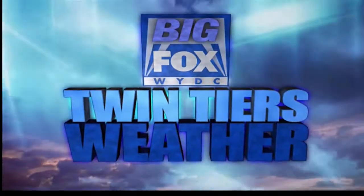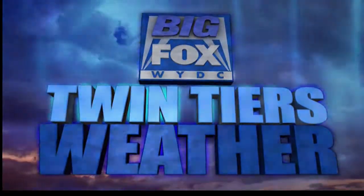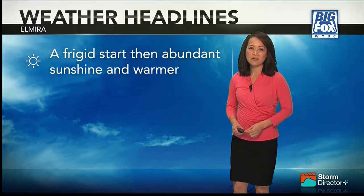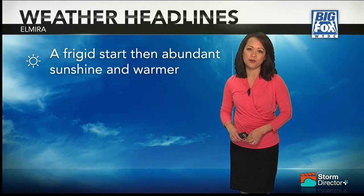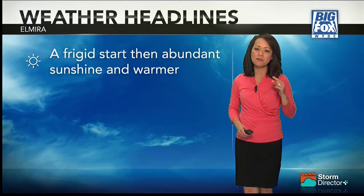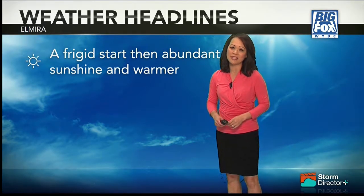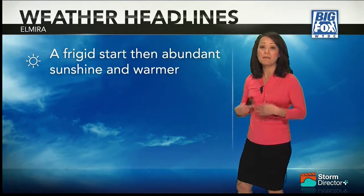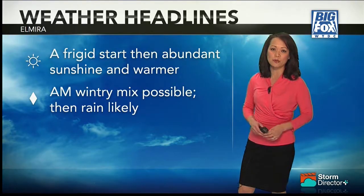Now, your Twin Tiers forecast from Big Fox. Well, good evening, everyone. It was cold and gusty today with temperatures only in the 20s for our afternoon highs. And by tomorrow, we're going to start off pretty frigid with temperature readings dropping way below freezing. But we're going to see lots of sunshine, and temperatures will actually warm up a little bit warmer than today.